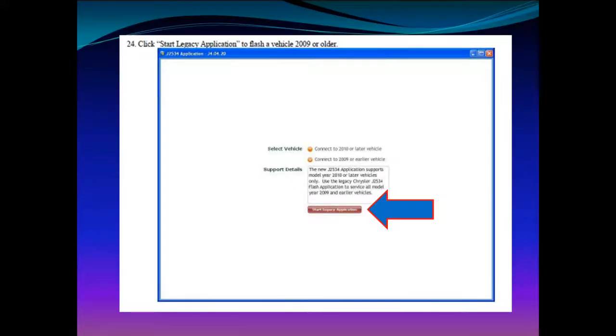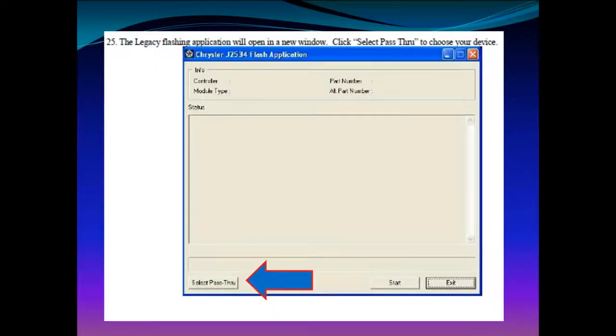As I click on that vehicle application, as you can see, that screen has changed. Got a big red box down it that says Start Legacy Applications. I'm going to simply click on that box because I've got my tools and equipment all hooked up. And now it's going to say, are you going to want to do a pass-through process? It's asking me a question. So yes, this is the process we're using in the aftermarket, so I'm going to do Select Pass-Through.